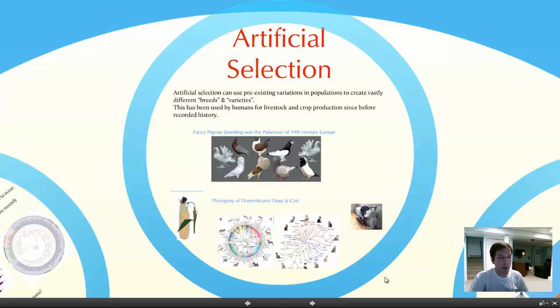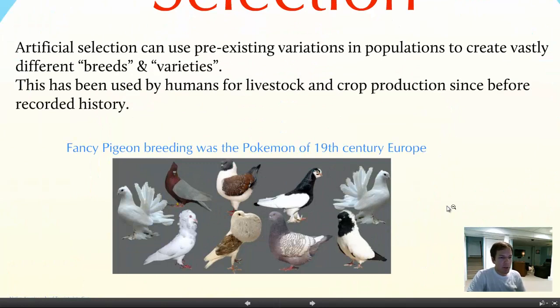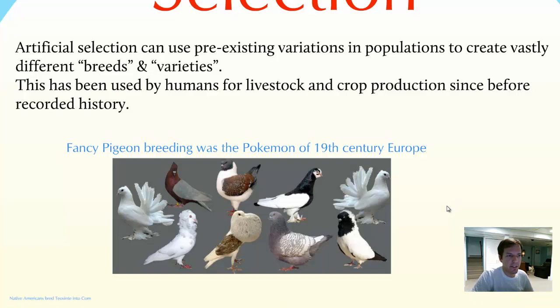Class. Today we will wrap up our discussion of evolution with artificial selection and a few other tidbits. We start with pigeons, and yes, these humble rats of the sky present a tremendous example for us of artificial selection that has been happening for thousands of years.